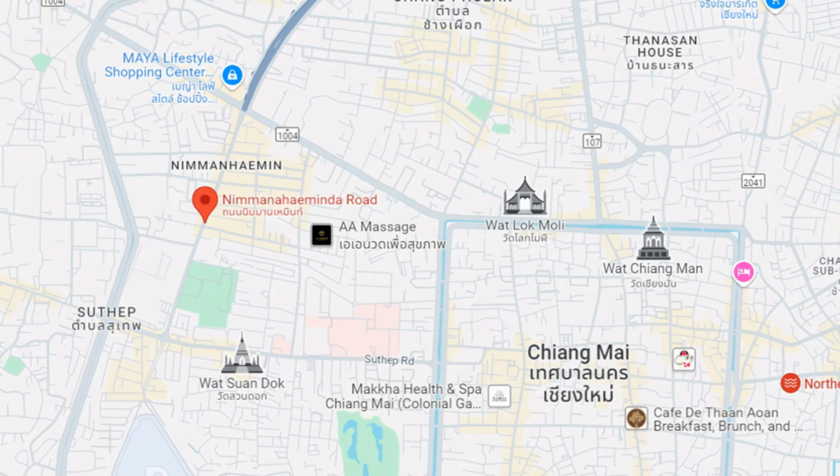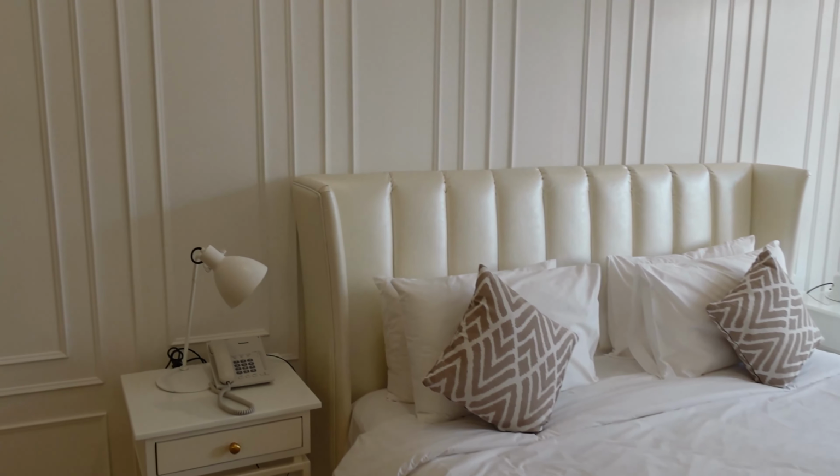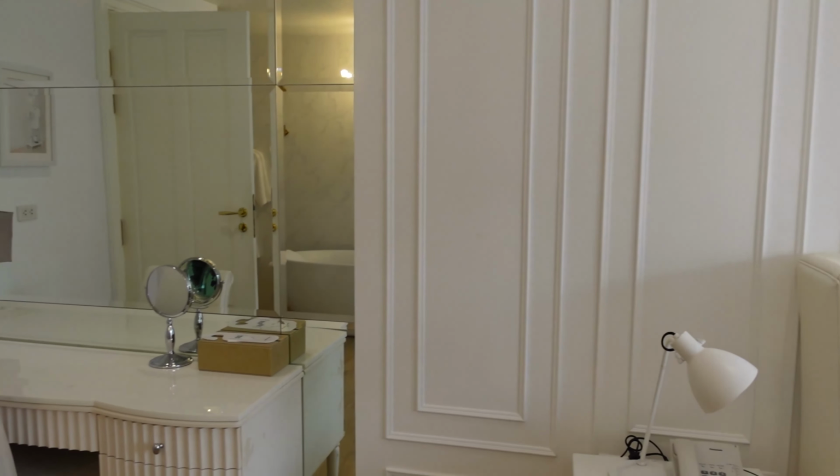As you can see, big room. It looks like someone's already slept in the bed. That's the worst part of this hotel. It's actually a nice big comfortable bed and a really nice room.